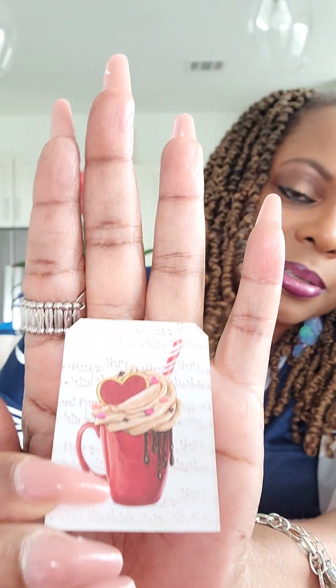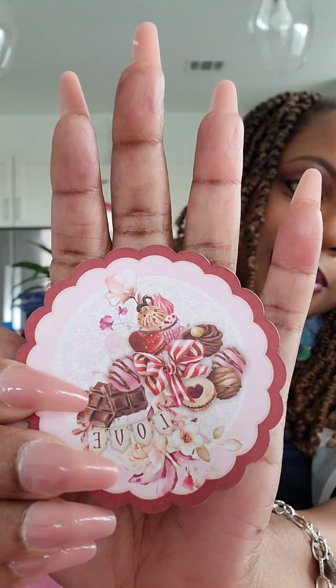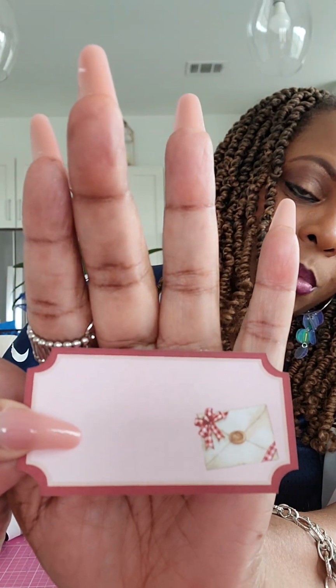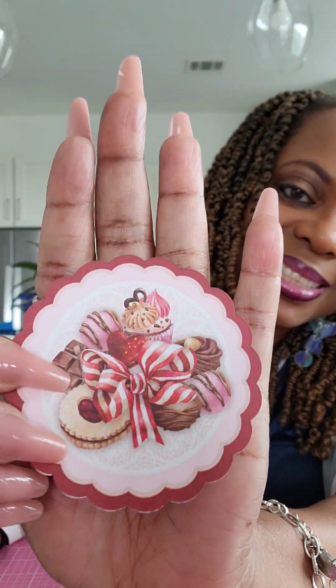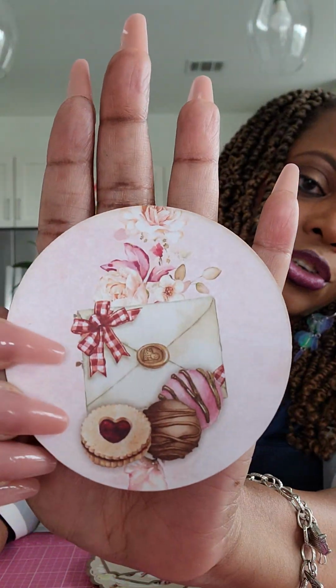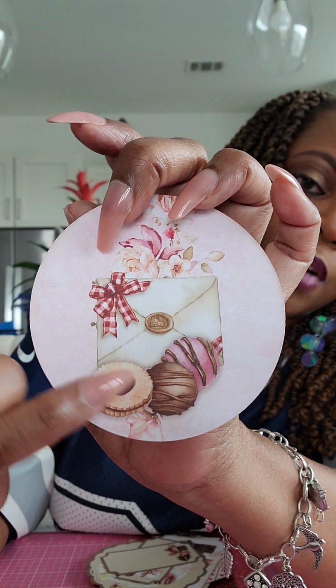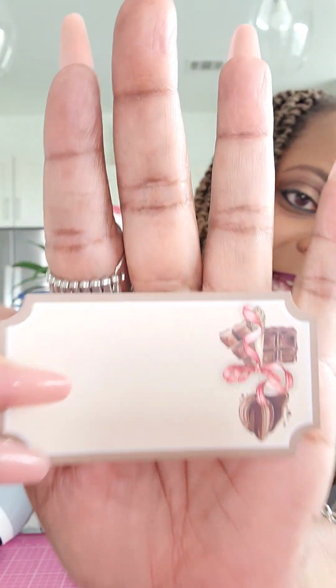Look at that tag. Oh, yummy. Look at this. This can be a journaling tag. I'll be using this definitely in my memory planner to journal on. Oh, look at this. I love the clusters. I would have never thought to do a cluster with an envelope with chocolate around it. So I think that's really nice. And look at the little spoon. Again, this is another journaling tag.